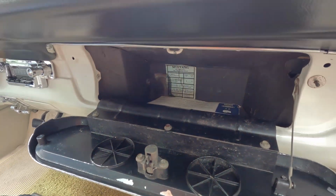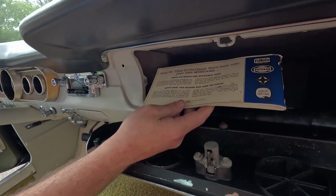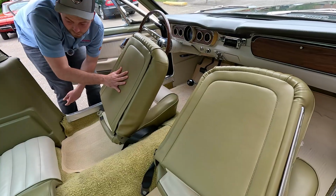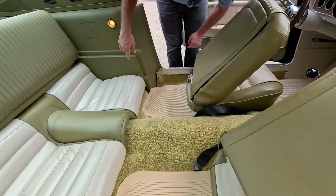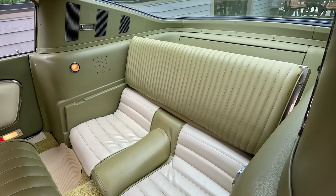Nice little glove box there. Probably an original sticker still on the inner liner. And we have an original owner's manual here. Seat backs look great. Rear cards look good. We got the factory speakers back here. It's a nice touch. Courtesy lamps working.